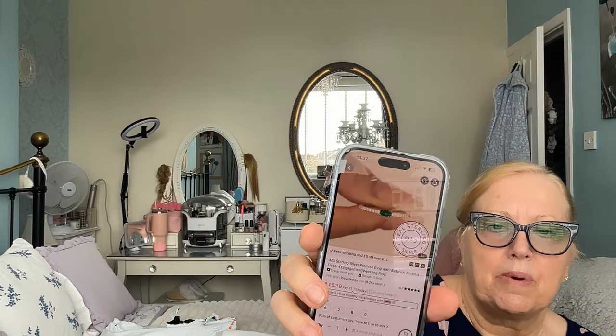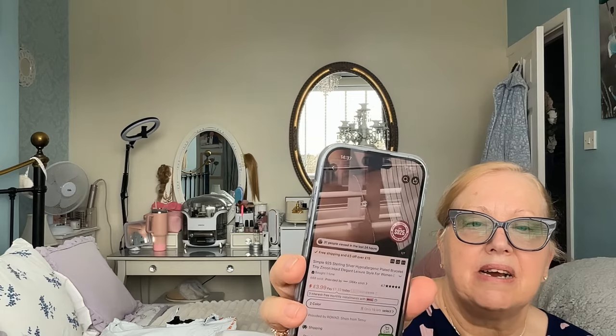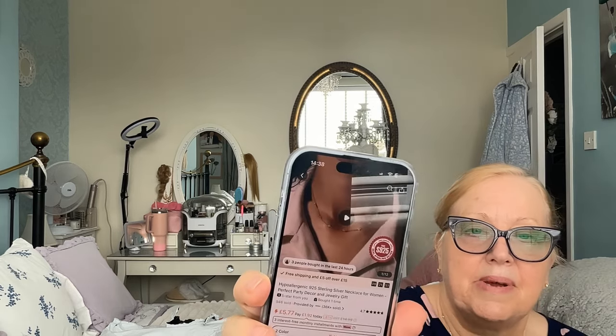So, this little ring here is £5.39, that one. This bracelet, the bigger chain one, is, well, was when I bought it anyway, £4.58. The one that I've literally just put on is £3.99. And then that little necklace, £5.77. There we are.